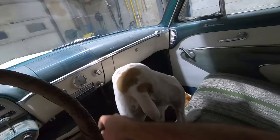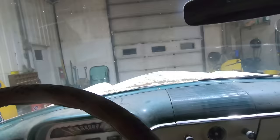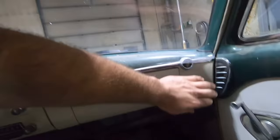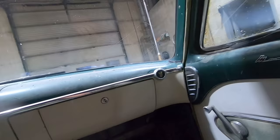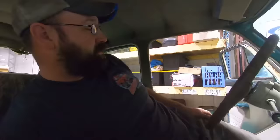You're a silly dog. Got a factory clock, factory radio. Looks like they put some aftermarket speakers down there. I'm guessing there should be a speaker right there as well. You got the, I don't know, is that the Mercury emblem? Something over there. Oh man, it even says Monterey on the door for the passenger. Did not get one of those on the driver's side. These cars had some sex appeal.